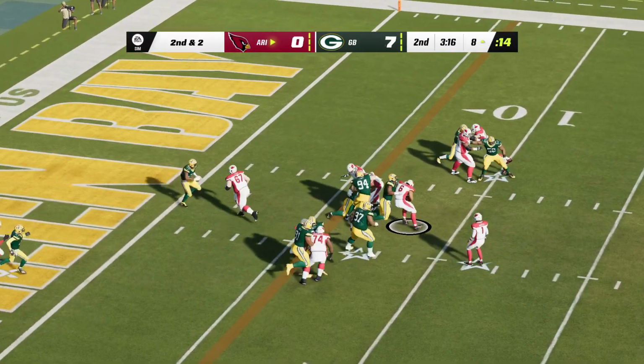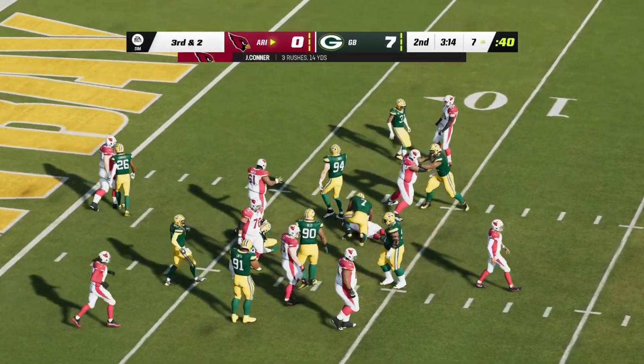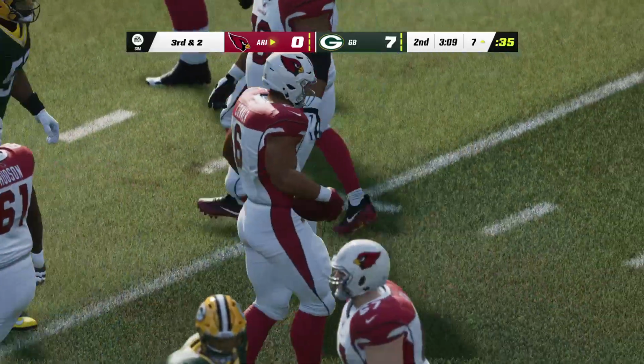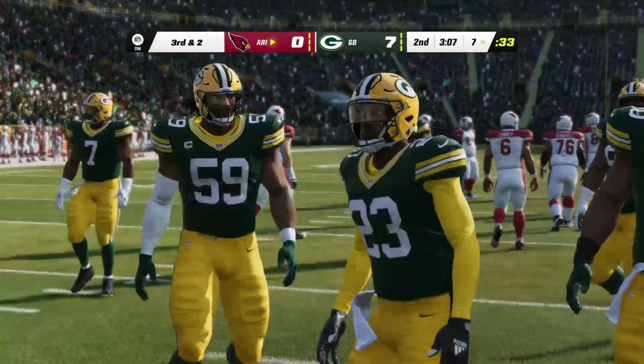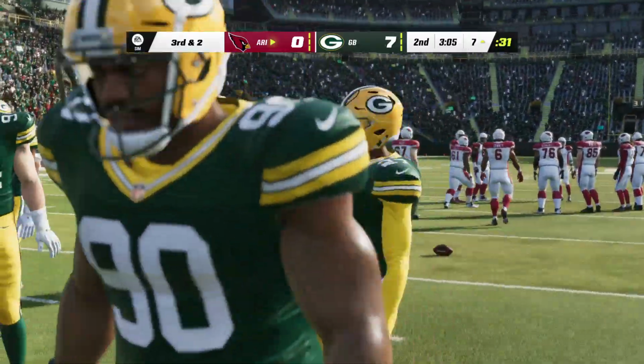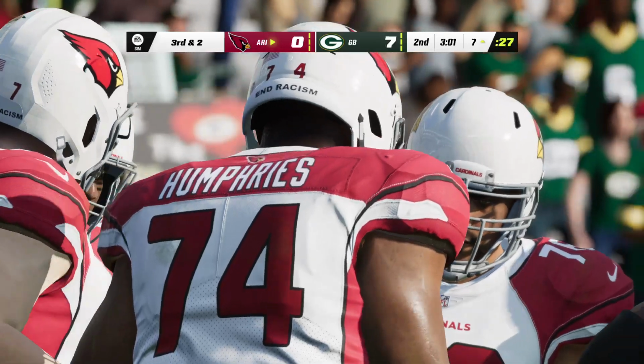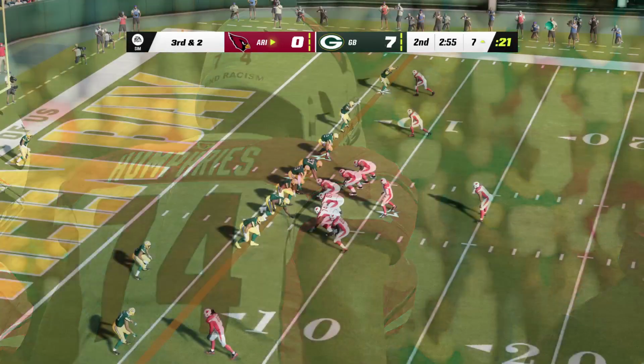On second down, Connor looking for space. And he's going to be met at the line of scrimmage and taken down. He got maybe a half yard at most, but officially they'll be left with a 3rd and 2. And as a defensive end, getting off the ball quickly, swarming to the football, making a tackle. That's what we saw right there. Yeah, that's what their job is.